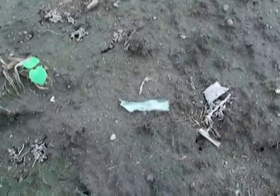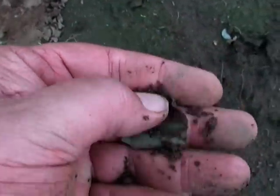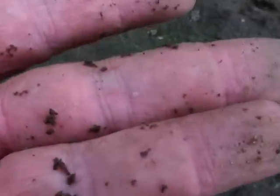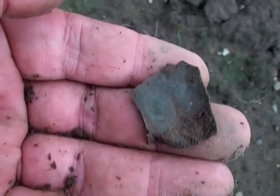Well, a bead did appear. Try and get down here. Get this little guy out. Nice little blue bead. A few more foot down the row, a piece of brass appears. So we'll see if we can't see what this is about. Appears to have been cut. We're going to have to clean that up and take a look at it at home.